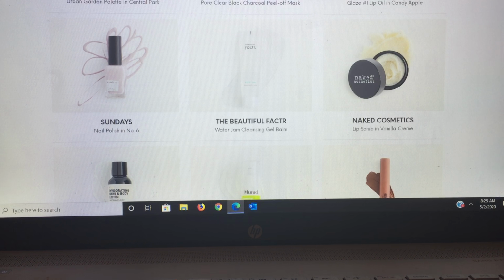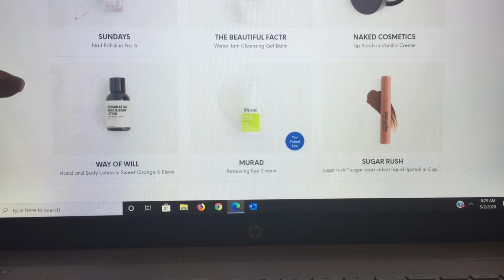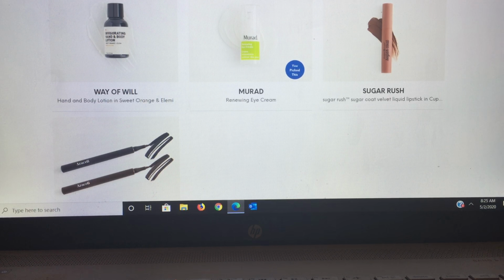My favorite color in nail polish is from Essie, and I think it's called Ballet Slipper, and this looks very similar. All right, the next item is the Beautiful Factor. It's a Water Jam Cleansing Gel Balm. Then they have from Naked Cosmetics a lip scrub in Vanilla Cream. Then they have here, this looks like a deluxe sample, which is Way of Will. It is a hand and body lotion in Sweet Orange and ELEMI. I don't know what that is, but I love Sweet Orange.